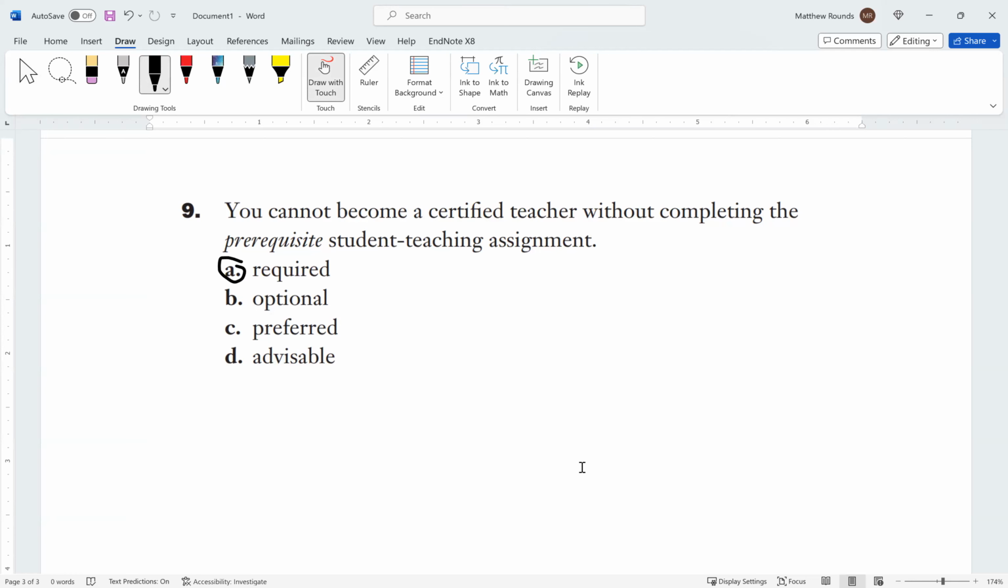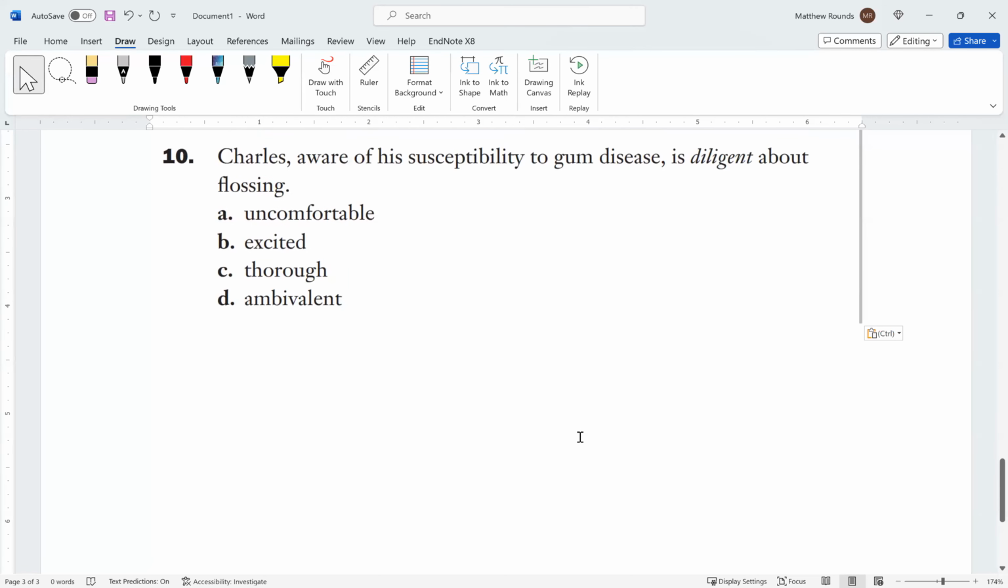All right, let's look at another one here. All right. Go ahead and look at this one, please. Okay. Charles, aware of his susceptibility to gum disease, is diligent about flossing. Okay. Diligent.